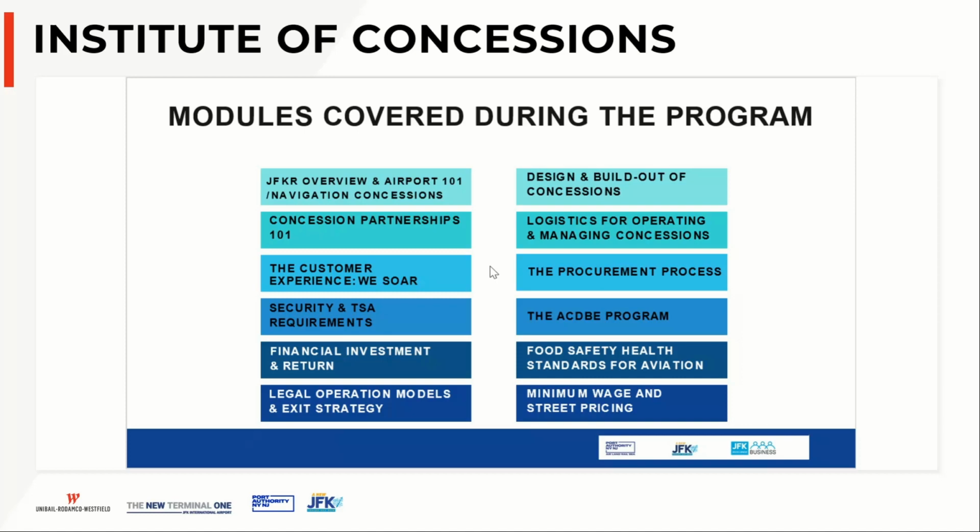Again, because we are in New York and because it is the airport, minimum wage looks very different. So I definitely want to just give you an overview of some of the competencies. And again, it's every Tuesday and Thursday from 2 to 5 p.m.